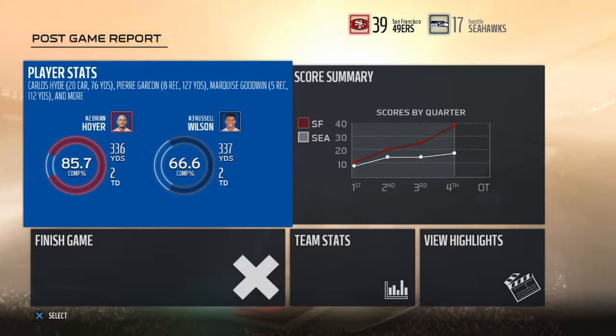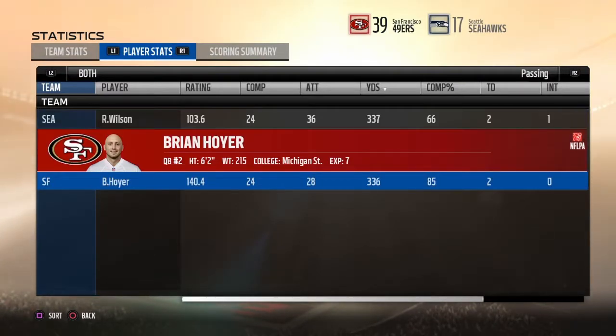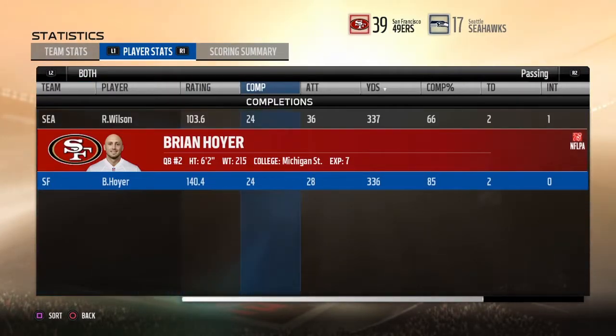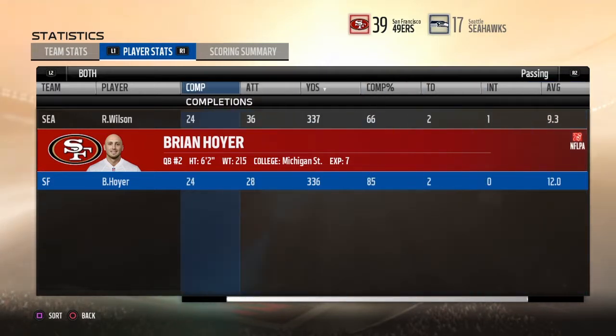But as you can see the comparison between the quarterbacks, our quarterback came with 85 completions, but they still managed to put up the same amount of yards and touchdowns. But you see the player stats: Carlos Hyde, 20 carries, 76 yards, Pierre Garçon, 8 receptions, 127 yards, Marcus Goodwin, 5 receptions, 112 yards. And like I said, the comparison between both quarterbacks, even though our completion percentage was better, we only missed 4 passes, we still put up the same amount of yards and touchdowns, no interception for our quarterback.